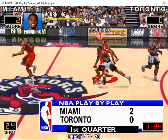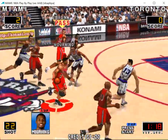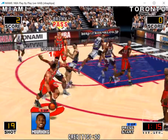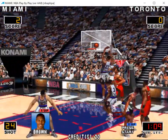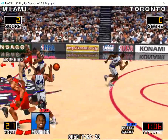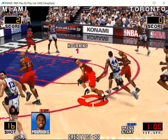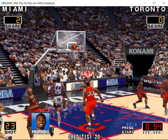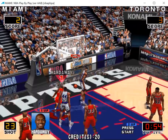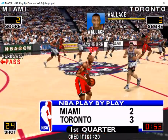Alonzo gives Miami a lead. Rips the pass. Turnover by Miami. Terrific spot from the side. Camby comes out with a rebound. Camby beats Wallen, tees it up for three. He hits it. Toronto has a lead.